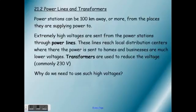Great. So, we're going to learn about chapter 21.2, power lines and transformers.